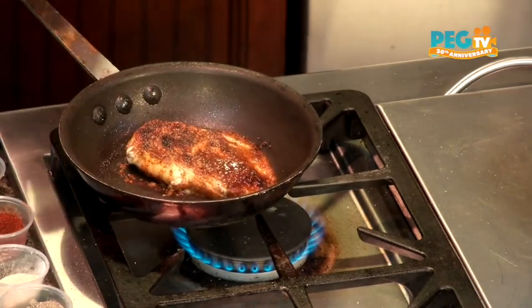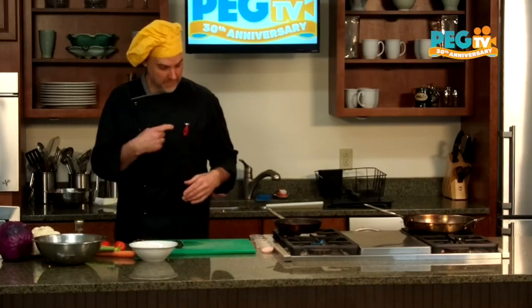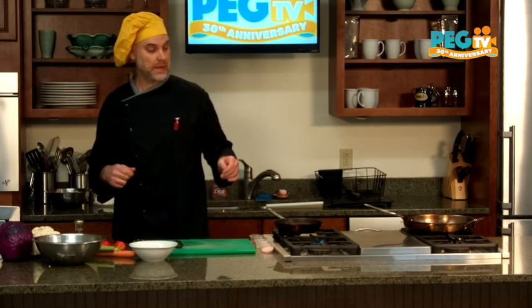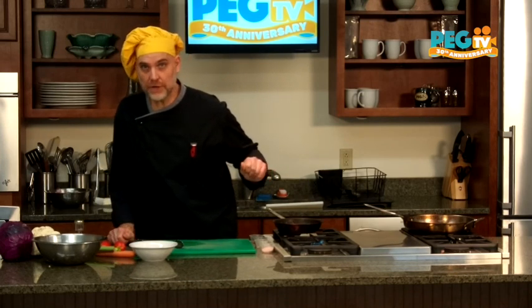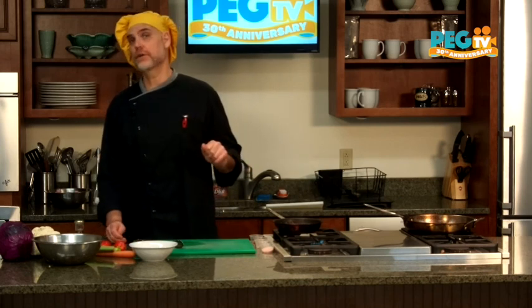All right, the chicken breast is close. Just a couple minutes to go. And I have a meat thermometer as well that I'm going to use, which is important. Now, white meat on chicken breast should be at least 165 degrees. Dark meat, bone in, needs to be 180 degrees.